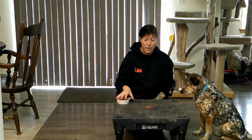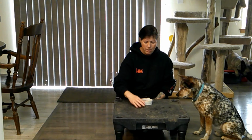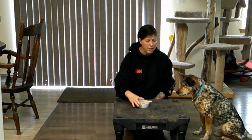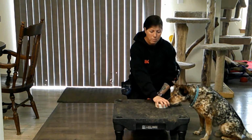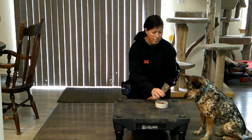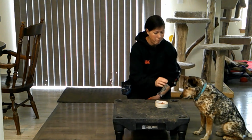Now we're going to get more advanced. This whole thing here has a lot of hot dogs. Hot dogs are really good. So now the temptation is going to be bigger. Hand over it. Once he backs up, I'm going to take a treat out of here and give it to him.